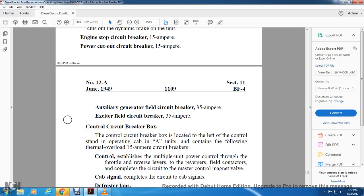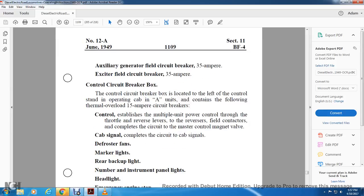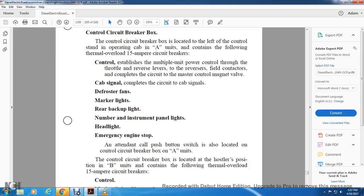The cab signal completes the group of the cab signal, defroster fans, marker lights, rear backup lights, instrument panel lights, headlight, and emergency engine stop. The attendant call push button switch is located on the control circuit breaker box.